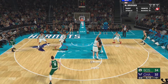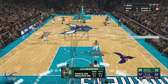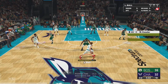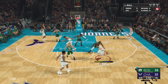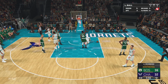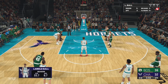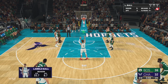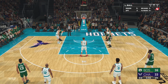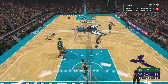Jaylen Brown, good with the shot. LaMelo fouled by Drummond. We got two free throws here. Second team foul. The first one is good from LaMelo, which will bring in some subs. Jalen Carter, Bol Bol, and Kessler all come in. The second one is also good.